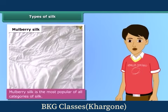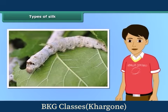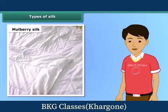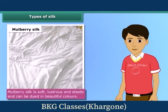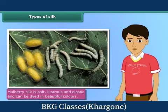Mulberry silk is the most popular of all categories of silk and is produced by the mulberry silk moth that completely feeds on the leaves of the mulberry plant. These moths are reared indoors and completely domesticated. Most of the commercial silk is mulberry silk. The silk obtained from the cocoon of this moth is soft, lustrous, and elastic and can be dyed in beautiful colors.